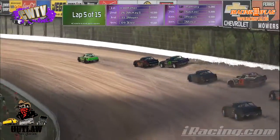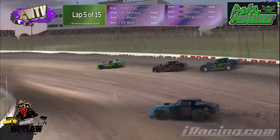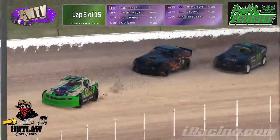Again, I don't see how these guys are able to do that. They tap the wall, and it seems like they gain speed. I tap the wall, and I end up in the stands. I just don't get it.